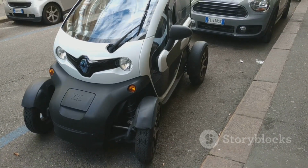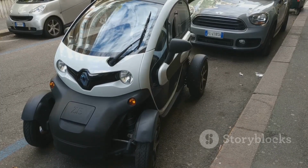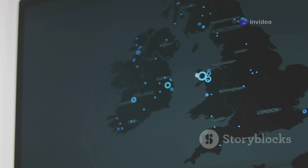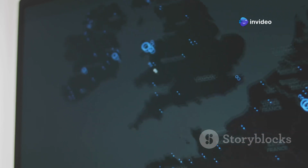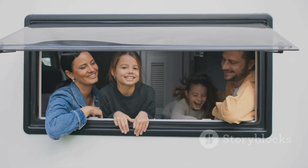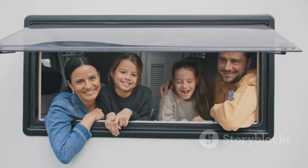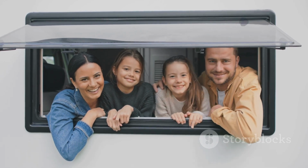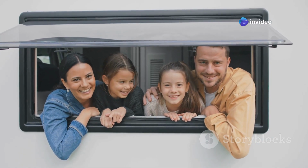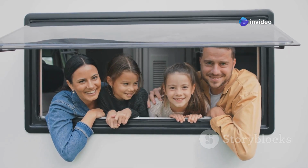Next up, we have the Reliant Robin, a true icon of British motoring history, and perhaps one of the most instantly recognizable oddballs to ever grace the roads of the UK. With its unmistakable 3-wheeled design, the Robin wasn't just a car, it was a statement. For decades, it's been the subject of jokes, memes, and even TV stunts. But behind the laughter lies a fascinating story of innovation, necessity, and a dash of British eccentricity.